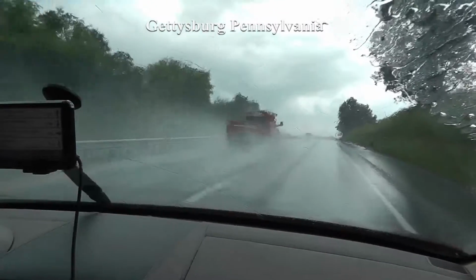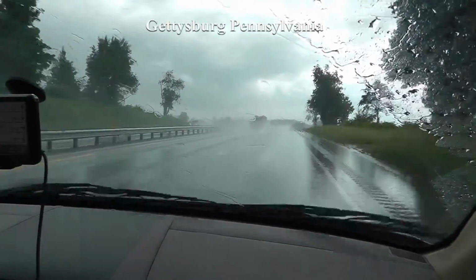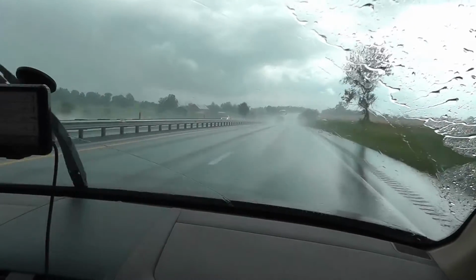We're getting to Gettysburg, on our way to Gettysburg. About another 20 miles from Gettysburg. There we go.